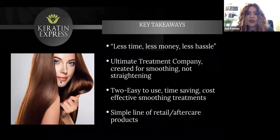So it's a lot of information. The key points and takeaways that I'd like to go through here, we're just going to recap that Keratin Express as a brand was made to give salon professionals a smoothing treatment that is less time, less money, less hassle, and that's actually the model that the company goes by. Again, it's not a smoothing company, nor is it a straightening company, but they like to call themselves the ultimate treatment company, and that happens to have smoothing products.